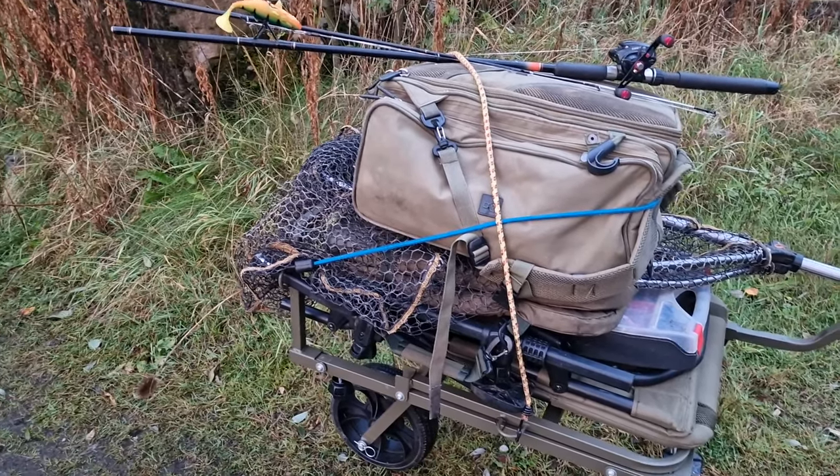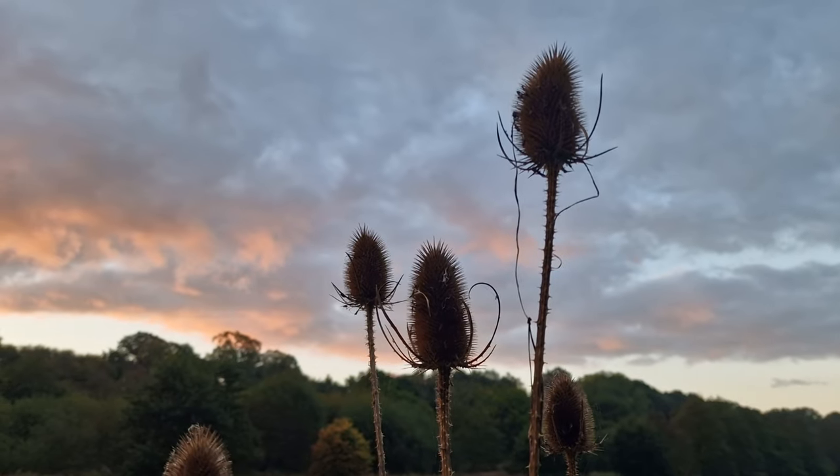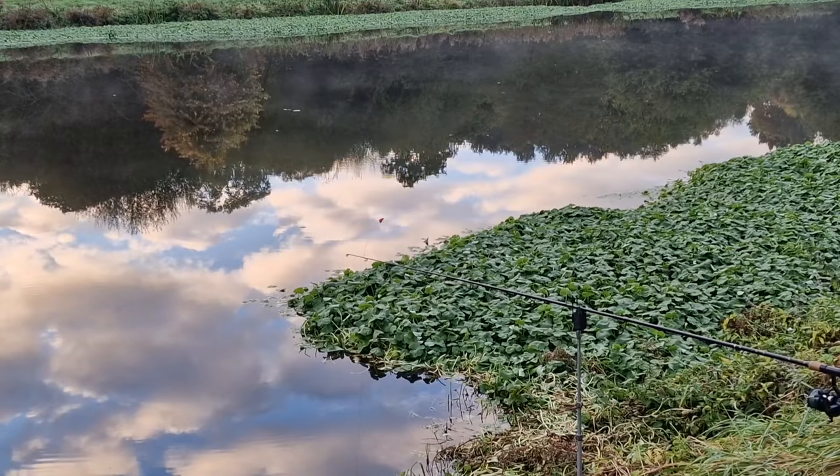So with no more bites forthcoming in that morning session, a few days later I hit the banks of the river in search of pike.